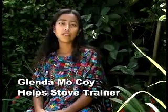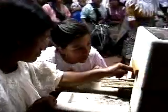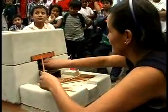The training is very important because with this stove we use methods that are very different from the traditional ones. For example, traditional methods use a lot of firewood. This stove uses very little firewood. The training is simple but efficient for the success of the stove use.